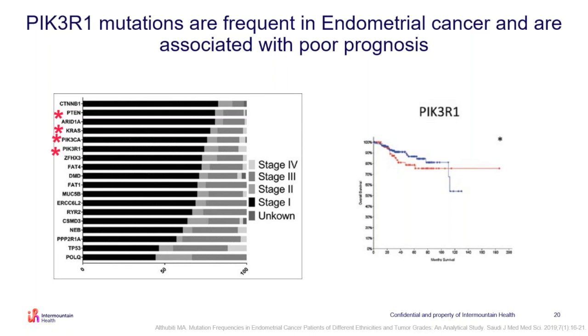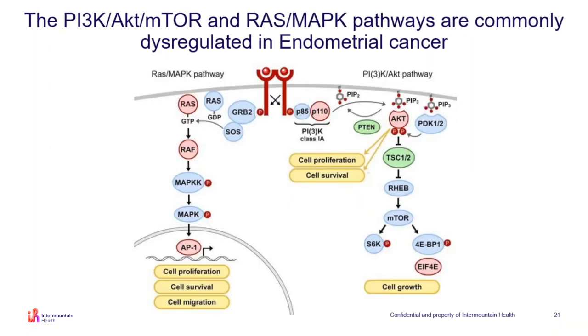And it actually makes sense. If we look at a signaling diagram for them, we can see that these 4 proteins all play into this very complicated web, a signaling pathway that is very often mutated in endometrial cancer. Taking a closer look, we can see the RAS-MAP pathway at the left, where RAS genes can signal into the RAF-MEK-ERK pathway. We can also see at the right the PI3 kinase AKT pathway, which plays into the mTOR pathway as well. And then kind of at the center is our p110, the PIK3CA protein, as well as p85, which is the PIK3R1 protein that we are focusing on today.